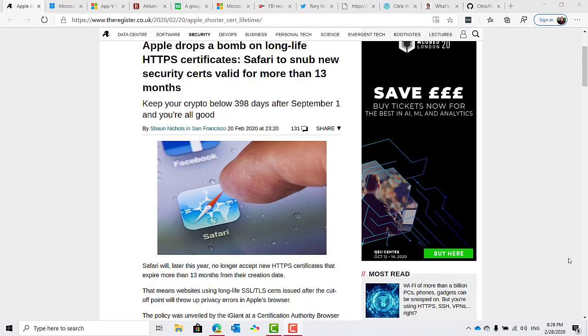The Register has reported that Apple is set to make a pretty drastic change to its Safari browser. It will no longer accept new HTTPS certificates that expire more than 13 months from their creation date. If a site is using a long-life SSL or TLS cert issued after the cutoff point, the browser is going to throw up a privacy error. It reads like you'll still be able to bypass and view the site, but obviously it's going to make a lot of uneducated or maybe not so tech-savvy users pretty concerned. The aim of the move is to improve website security by making sure developers use certs with the latest cryptographic standards, and to reduce the number of old neglected certificates that could potentially be stolen and reused for phishing and drive-by malware attacks. So I guess it's for the greater good.